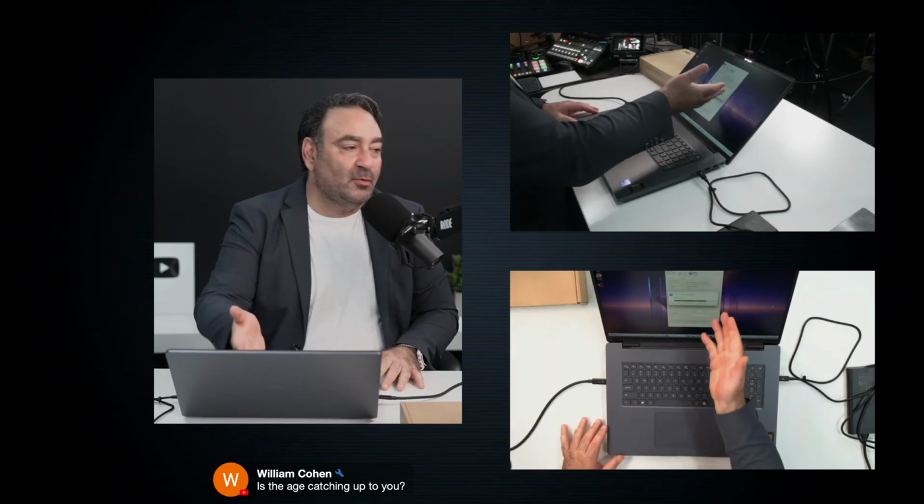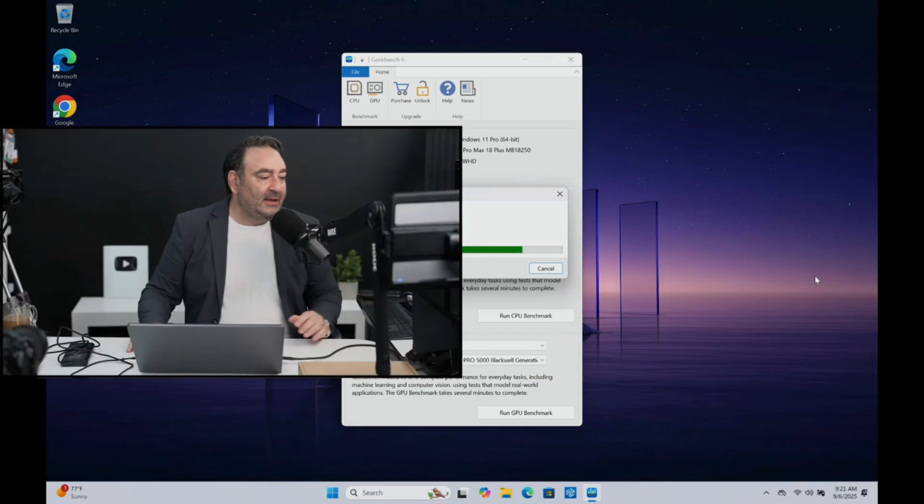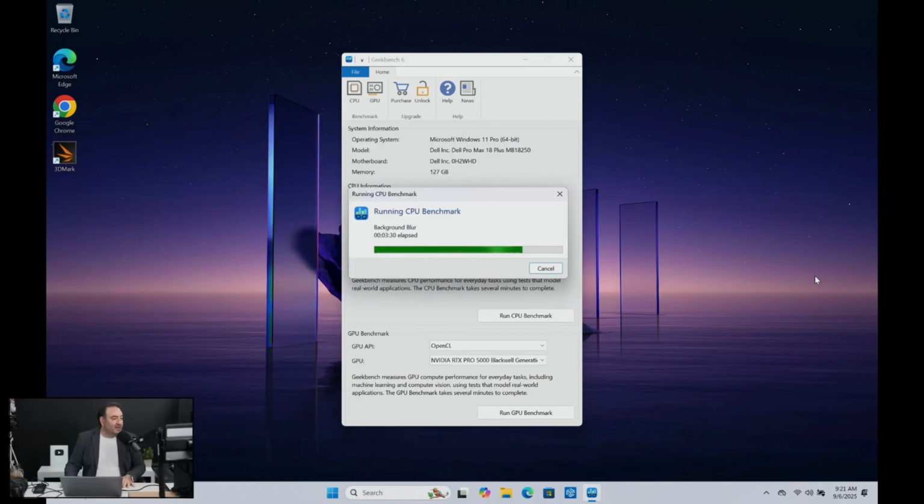Okay, so this is running the Geekbench. Let's take a look at that. And I'll put myself down there. Okay, so this is going to run it, and we'll see what the results will be.